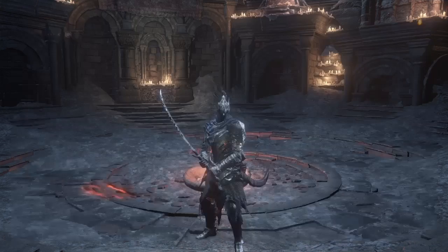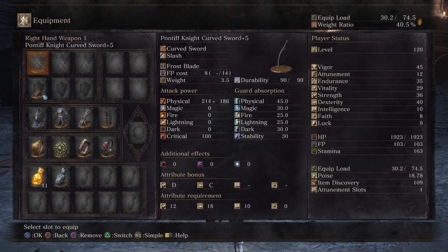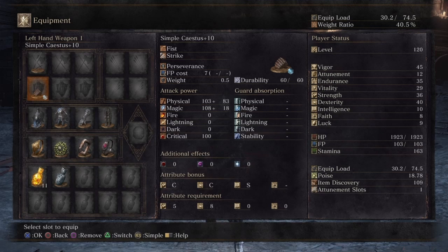As for my weapons, I'm using the Pontiff Knight Curved Sword, obviously, which has a D scaling in strength and a C scaling in dexterity. So you're going to want to invest more points just like me in Dex than Strength. You get more damage returns that way. Other than the sword, I'm using a simple cestus because it slowly rebuilds my FP. And I do use the weapon art a lot for this build.